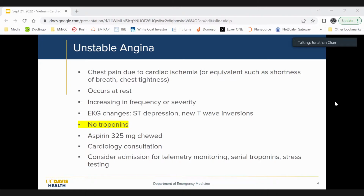One important thing that helps us distinguish this from everything else is that there are no troponins. So patients with unstable angina, their EKG can have some change, they can have some chest pain, but they should not be making troponins. Usually we do at least 2 troponins here in the US, and they should both be negative, or they should at least be unchanged. The patient shouldn't be increasing or even decreasing.